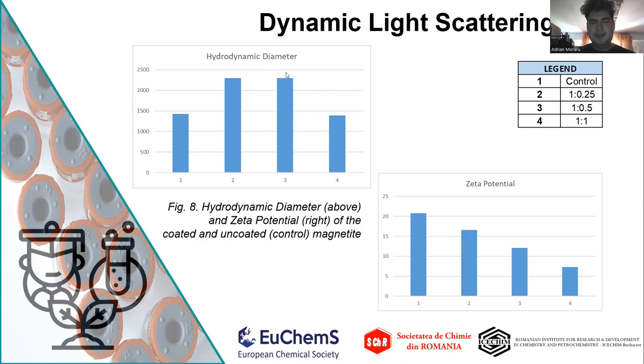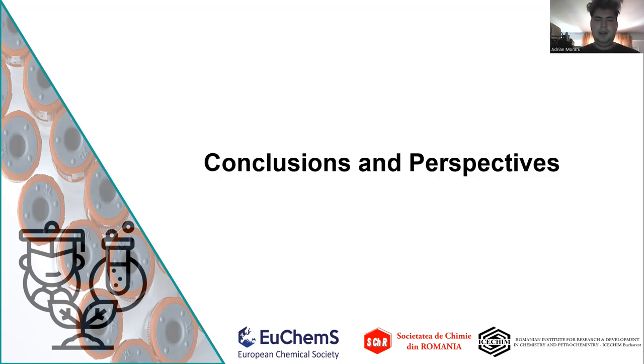The decrease from sample three to sample four, even though we added more silver, is because the hydroxide groups from polyethylene glycol were blocked. And that means that the interactions with the solvent were so low that they are negligible. Also, we can see that the zeta potential of the particles decreases with the addition of silver, which means that we can have agglomerates because of the silver. Also, the decrease for sample four can appear from the apparition of silver nanoparticles, which have a natural tendency to agglomerate.